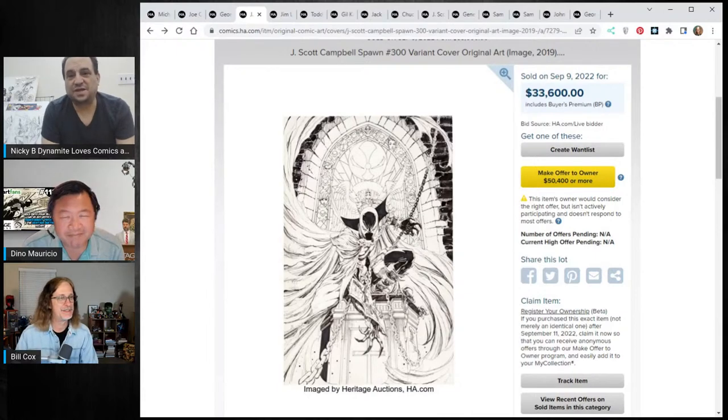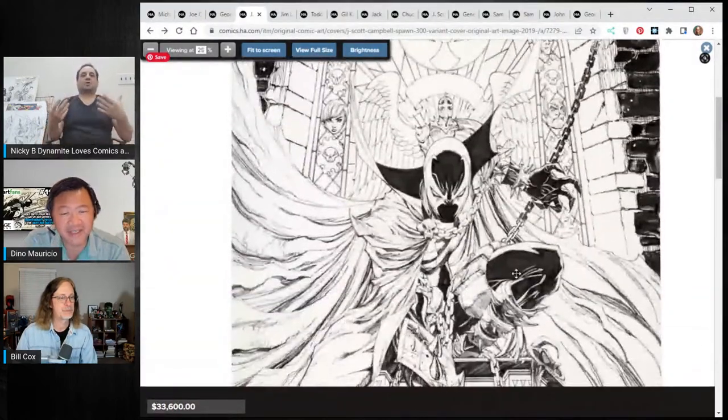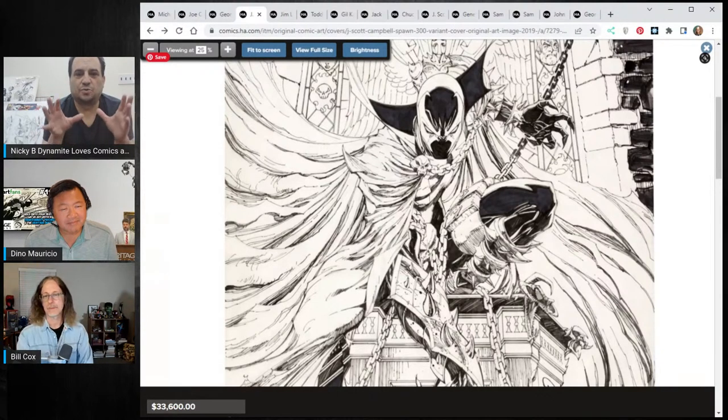Yeah. Now, this, much like Adam Hughes, much like what you were saying earlier, Bill, J. Scott Campbell classic art is going for an incredible amount of money right now. But this is an Image character, Spawn. It's not one of his Marvel or DC characters. But the execution by J. Scott is so beautiful, so detailed, so perfect that this definitely went for a premium.